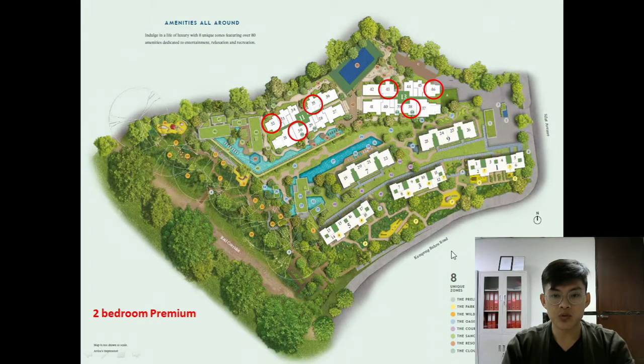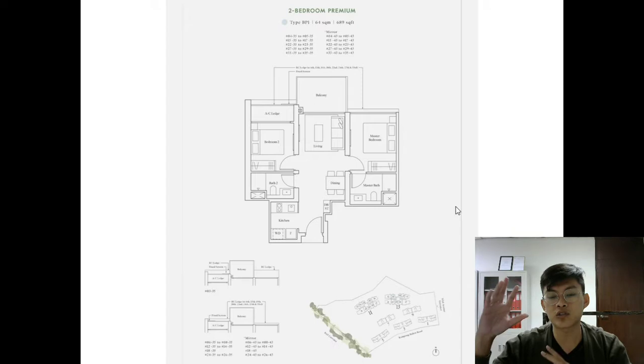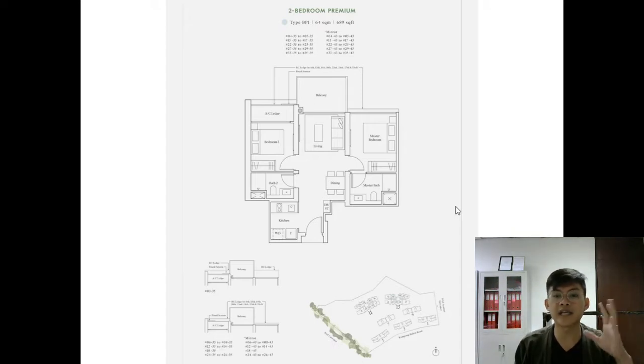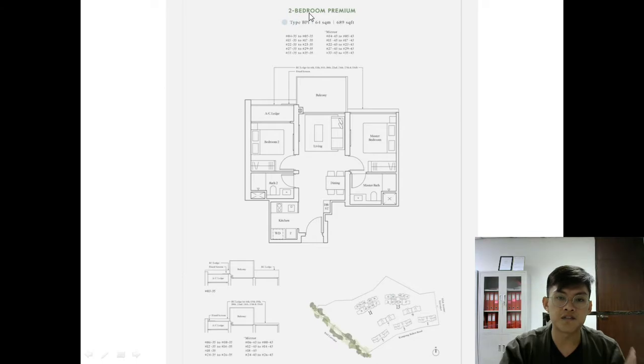So without further ado, we'll go into the floor plans. Okay, again, I'd like to refresh your memory that in terms of the tower, there's just two types of collection, namely the Horizon and the Peak. Peak is always the one on top. You can see from the floor plan here the difference in the color. The green one that I'm showing you now is the Horizon collection.